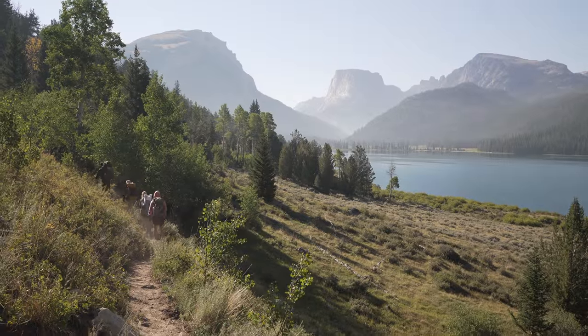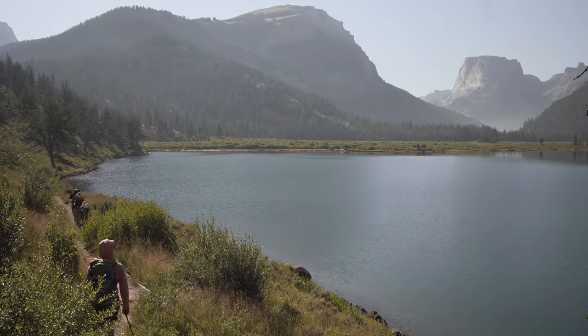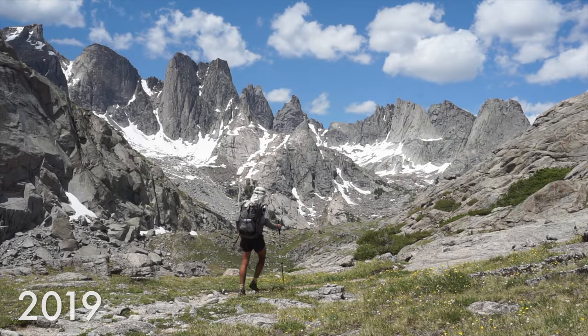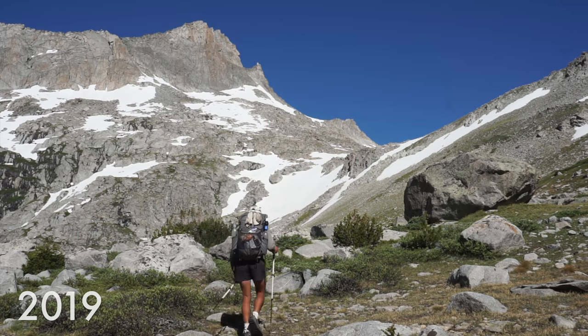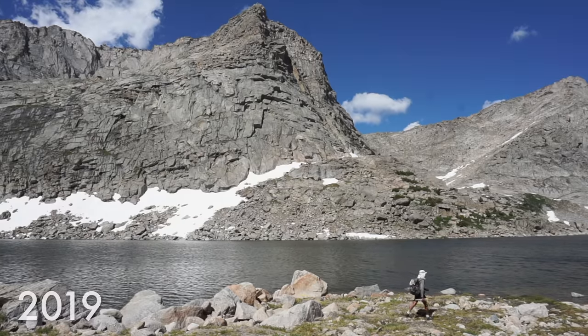It was only a matter of time before I found myself on the Wind River High Route. I first became acquainted with the Winds in 2019 while hiking from Mexico to Canada on the Continental Divide Trail, and I instantly fell in love with the dramatic towers, lush meadows, and pristine alpine lakes that characterized the range.